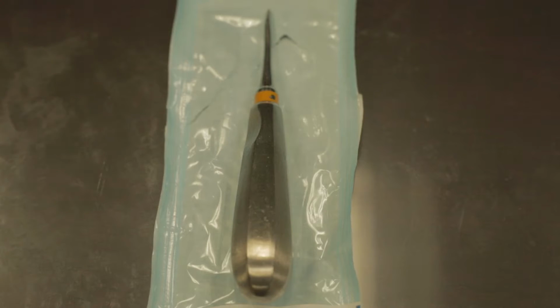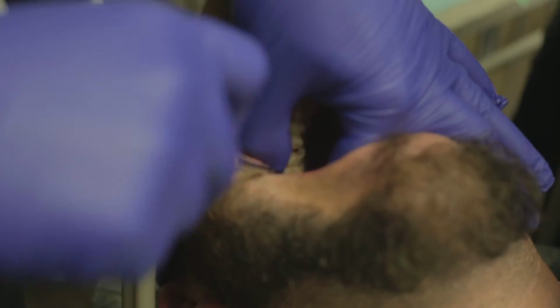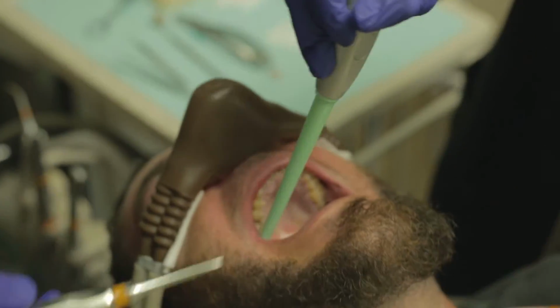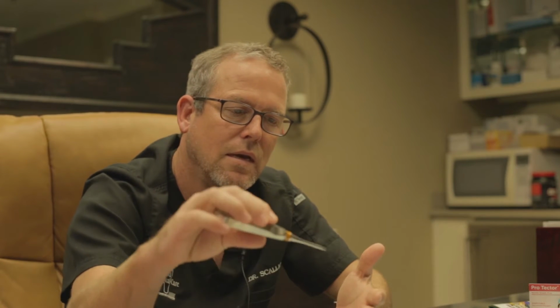The second thing we use: everybody uses the word pulling teeth. We don't really pull teeth. We move teeth, and we use instruments called elevators, which look like a little pry bar. They come in different shapes, and certain dentists like certain shapes. I actually customize some of mine to get the tip that I like. I literally grind the instrument to the bevel I want, which allows me to insert it at an angle that works for me.